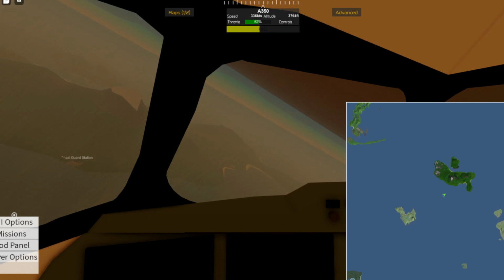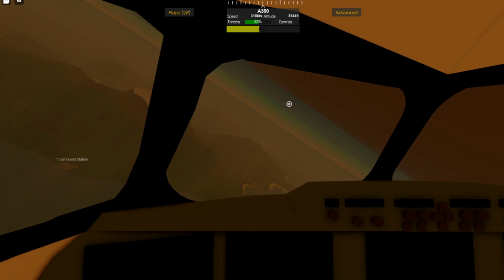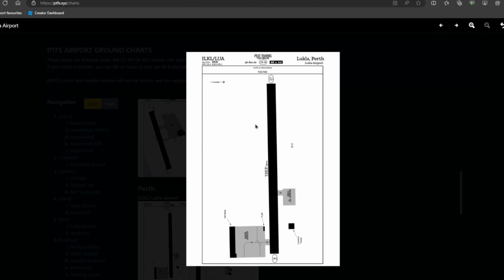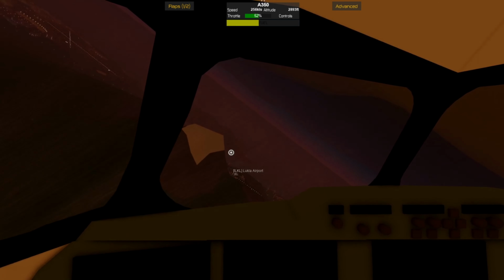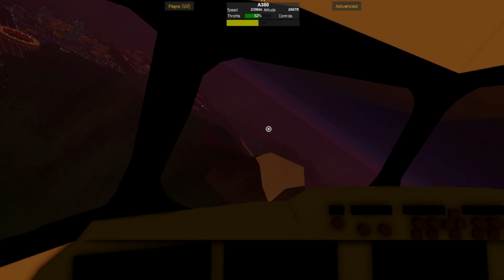Flaps to one, I'll turn off our minimap now. Should be good. I'll just quickly replace the chart. Perth. Oh no, not Lukla, Perth International. Okay. Oh my god. Alright. We should be okay. We have turned inbound.